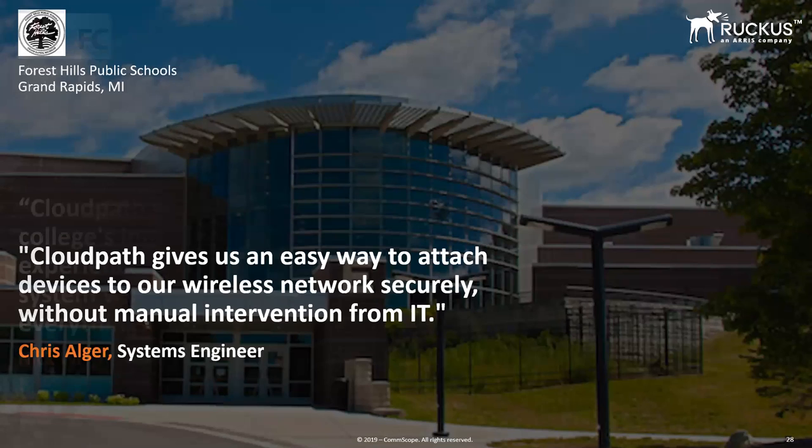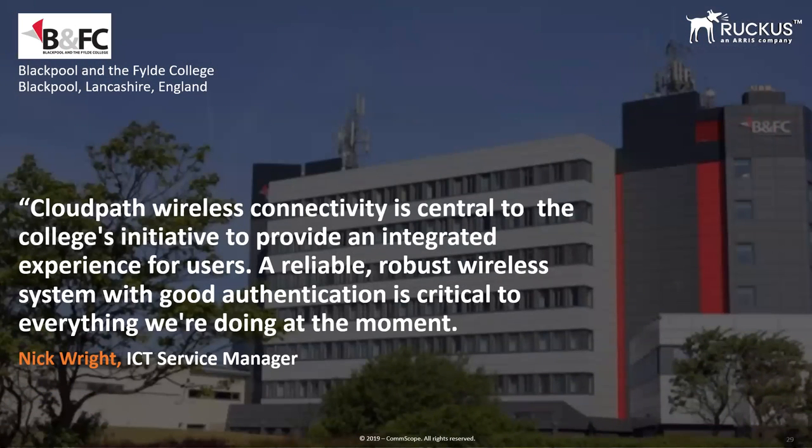So another one, this is a college. The biggest thing for them was just getting all their users on, making it smooth, making it simple. And that's exactly what they did with CloudPath.